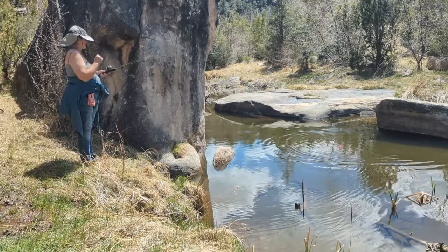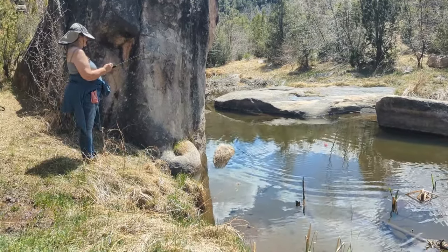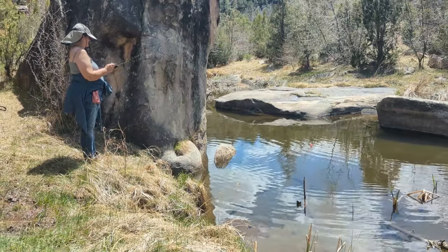You can tell there's a little bit of a cut, though. Look at all those minnows. Can you? They're going after it. Yeah. They were going after my little fly, too. It was like, I couldn't even feel them.